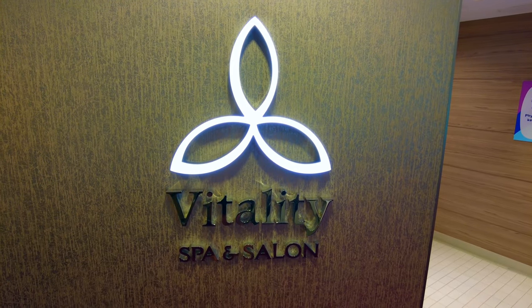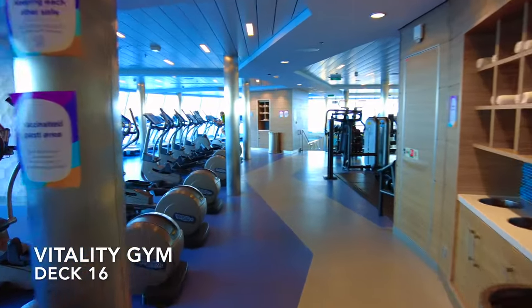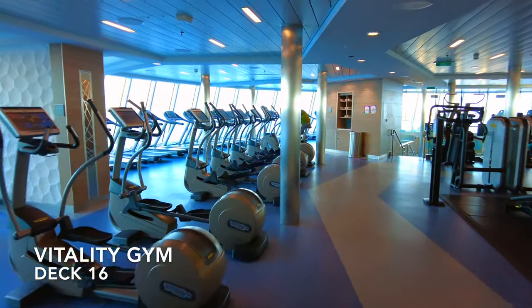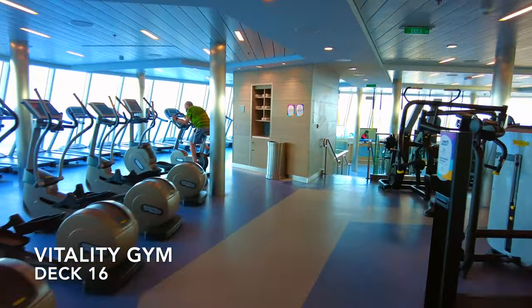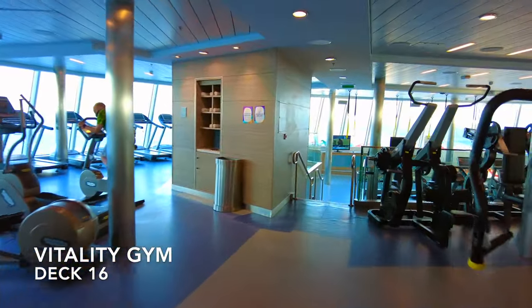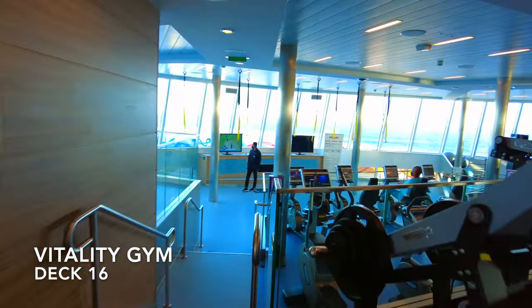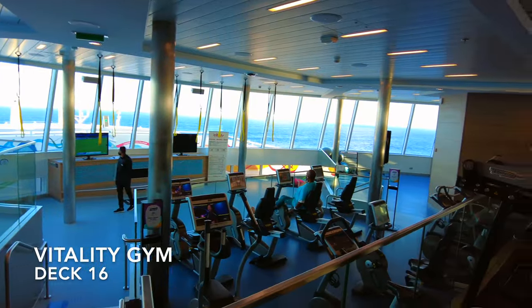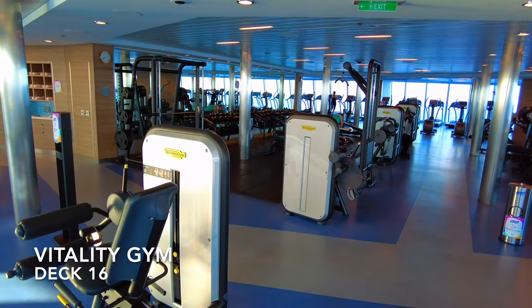Also, at the forward end of Deck 16, you'll find the Vitality Fitness Centre and Gym. This place is packed out with the latest exercise equipment from treadmills through to rowing machines. The Vitality Fitness Centre is free of charge and is open from 6am to 10pm daily. You must be over 16 years of age to use this facility. Personal trainer sessions come at an additional cost, as do extra treatments such as sport massages.